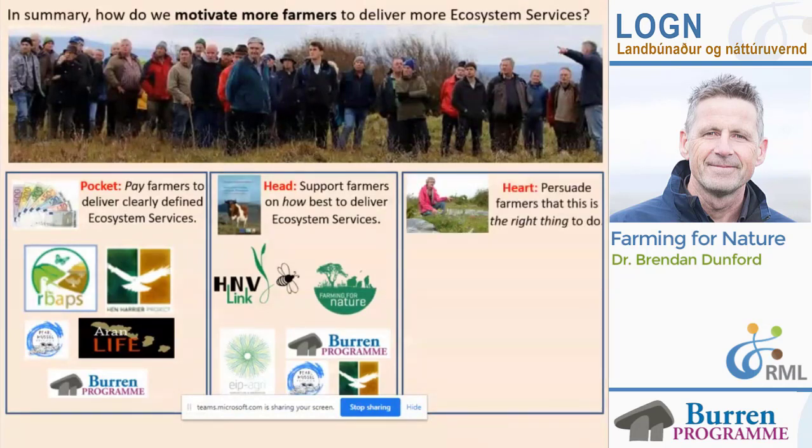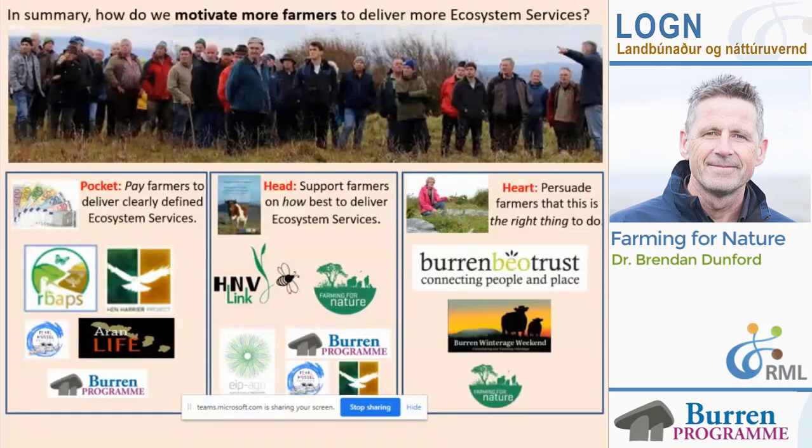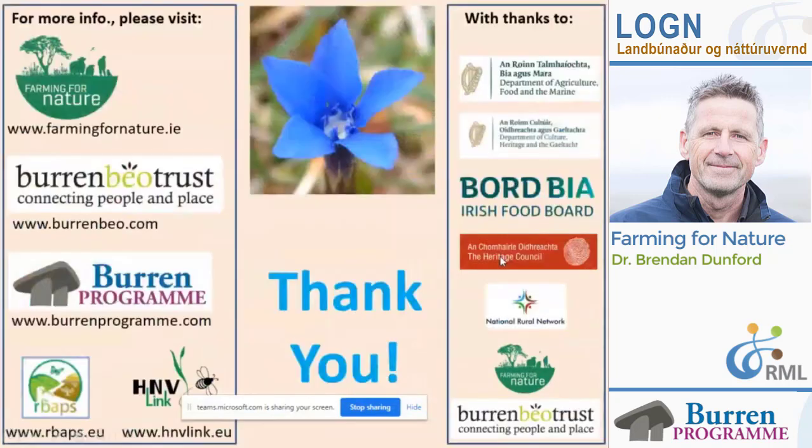But the third piece, which is really important, is about the heart. I think we really need to persuade farmers that farming for nature, farming to deliver environmental outcomes, is the right thing to do. We need to convince them to believe in this, that this is worth doing. Because in our experience, when a farmer understands and is bought into the idea of farming for nature and ecosystem services, he does it so much better. Same as any of us in any of our work. And again, we've got good examples of how to create that engagement through different projects over the years.